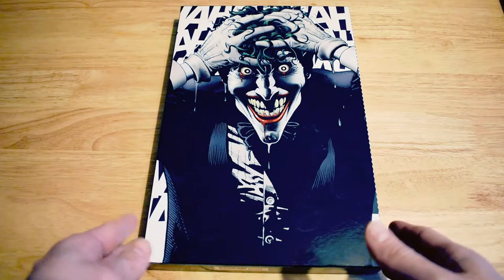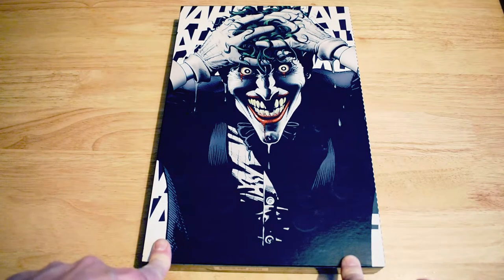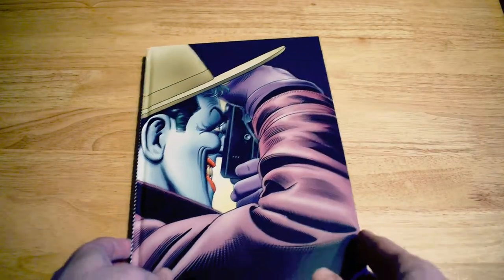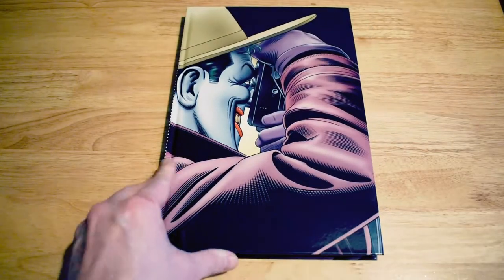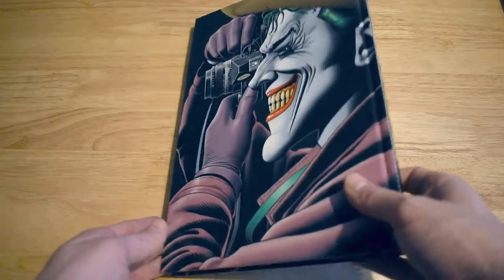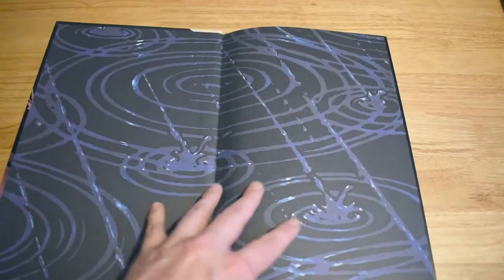Now it is a short story and I did own this in deluxe version, but because it was so cheap and I was looking, I just thought, why not get it? The slipcase is stunning with Brian Bolland art. It's written by Alan Moore with Brian Bolland on art, and new covers for the book itself, for the boards. So it's a stunning production.